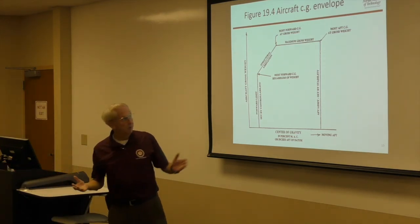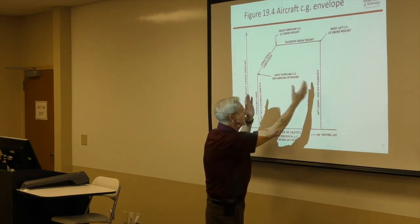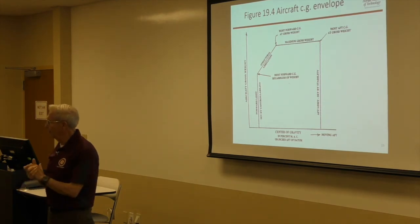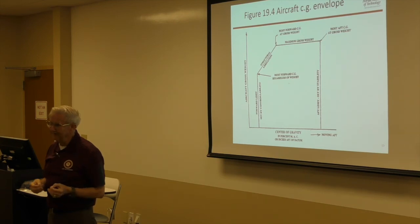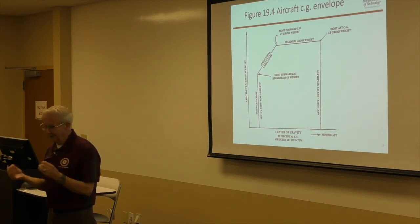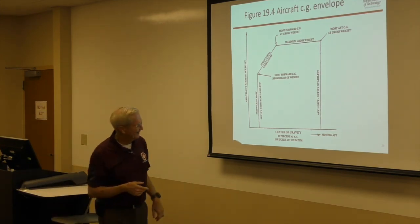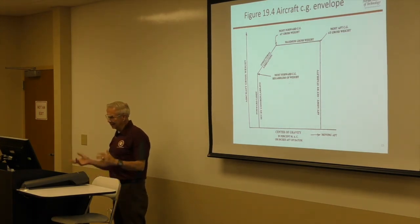But the designers will do that, and then they'll say, well, we think we need this and this for the stability limit. We think our center of gravity ought to look like this. Flight test guys are the guys who prove that either the designers were right or they were wrong. Probably about 50-50. Okay. So, and again, that gets back to my point about the big picture. Getting to see the big picture in flight testing.